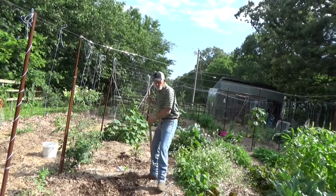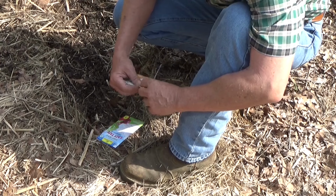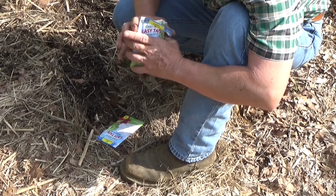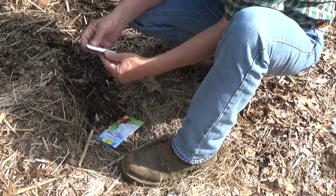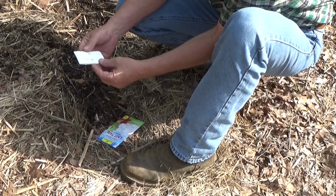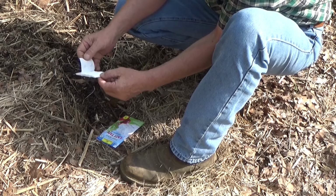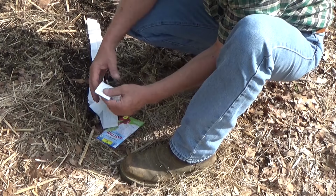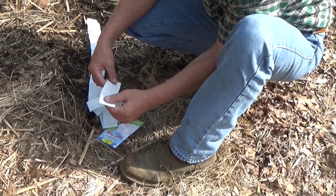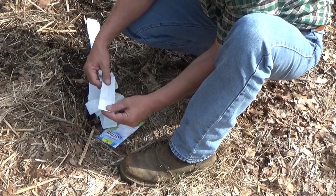All right, looks like we're ready to plant. Let's see what we got in these packets. I've never ever planted with seed tape before, so this is going to be interesting. Well, let's see how this works. Looks like they've got it in two rows here. If you've been counting along with me, I've got up to about 500. I'm gonna have to take their word for it.